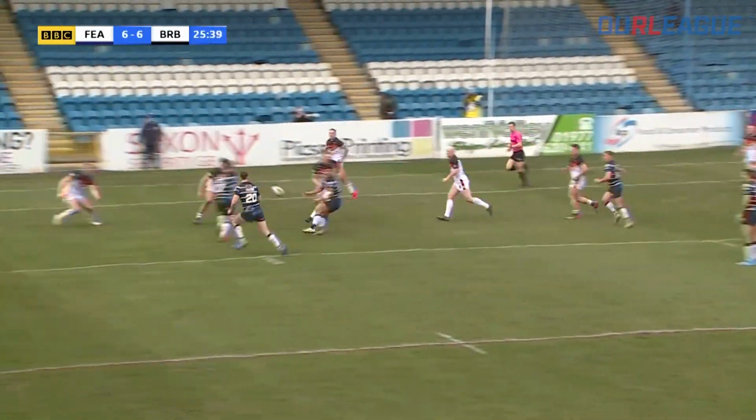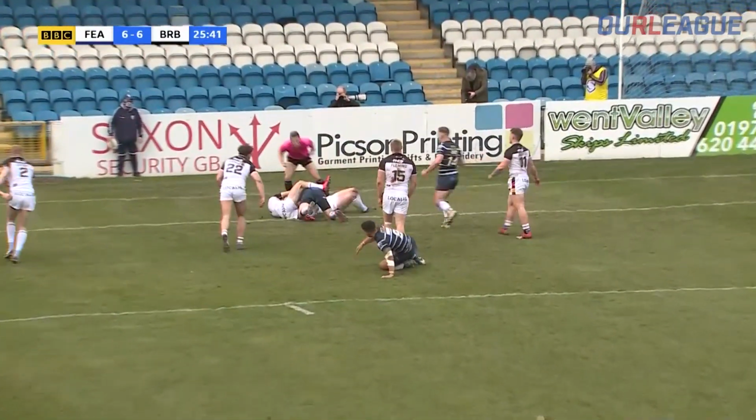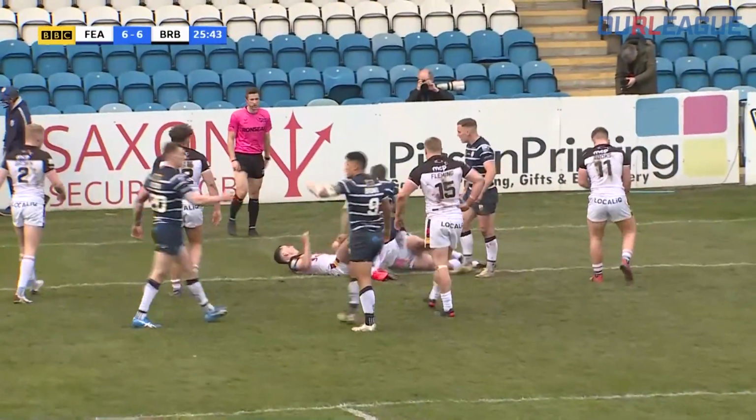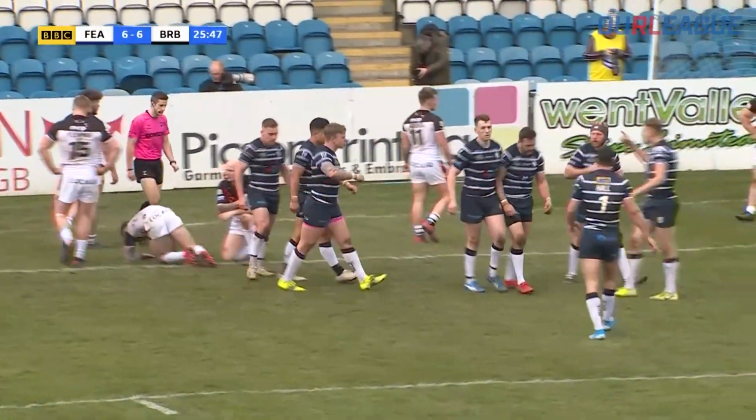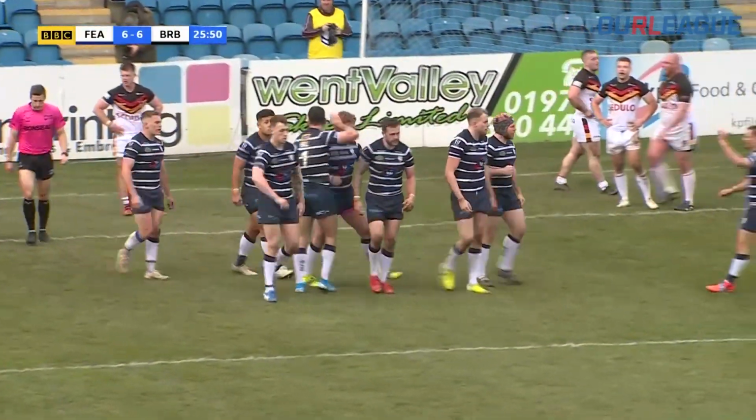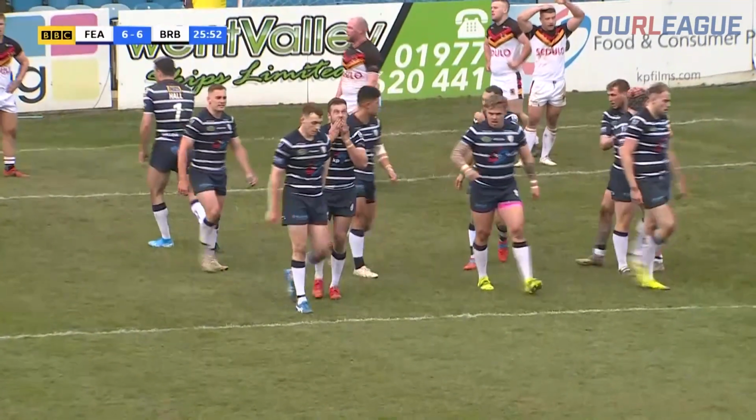Ten metres away from that line. Jones at acting half sends a pass to Brown. Brown, good hands, away to the left, a nice step as well. Featherstone Rovers get the try. It comes from the number 17, Thomas Mintz, on his return to the game as well. And Featherstone, two quick tries, get the noses back in front.